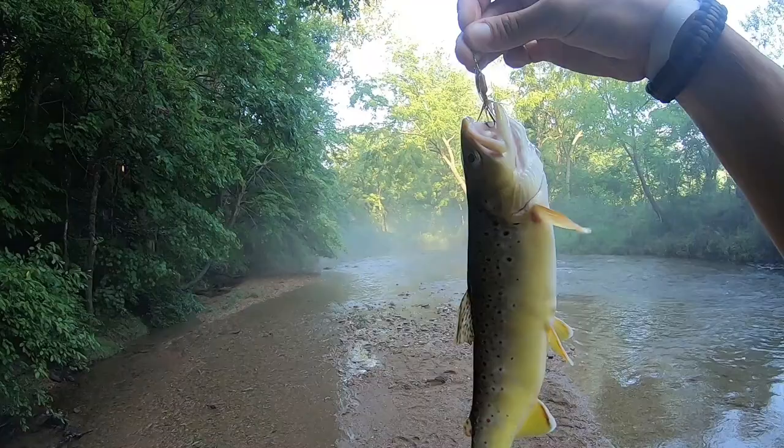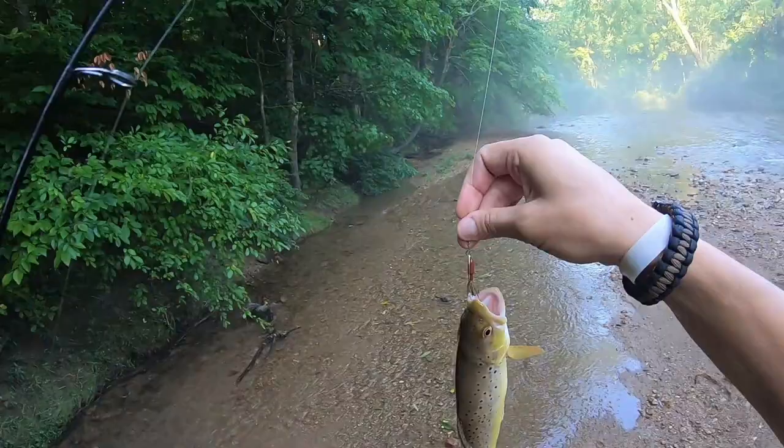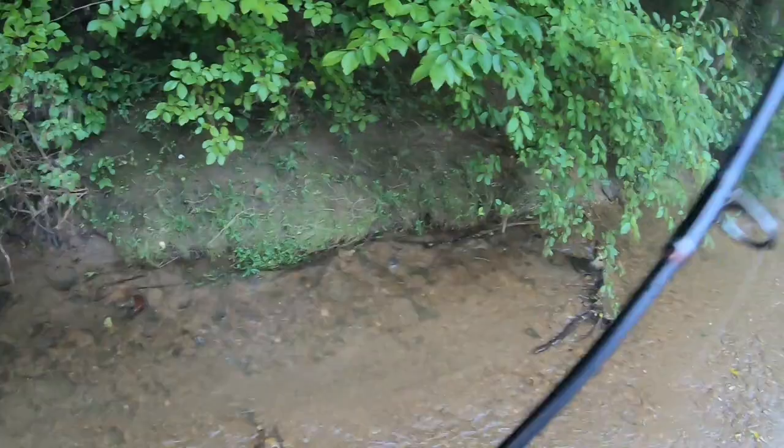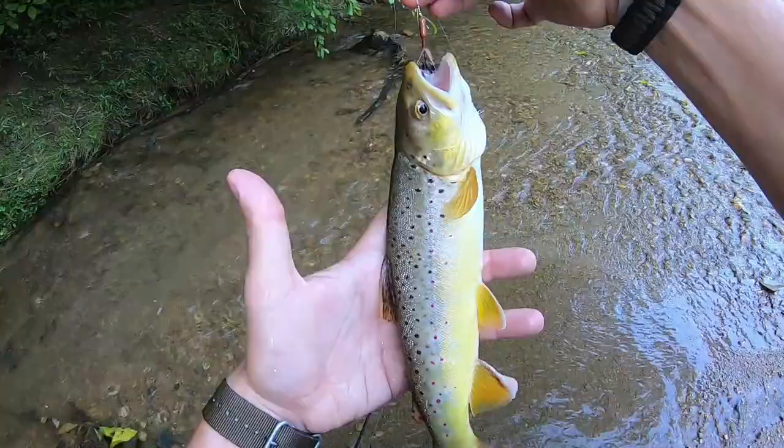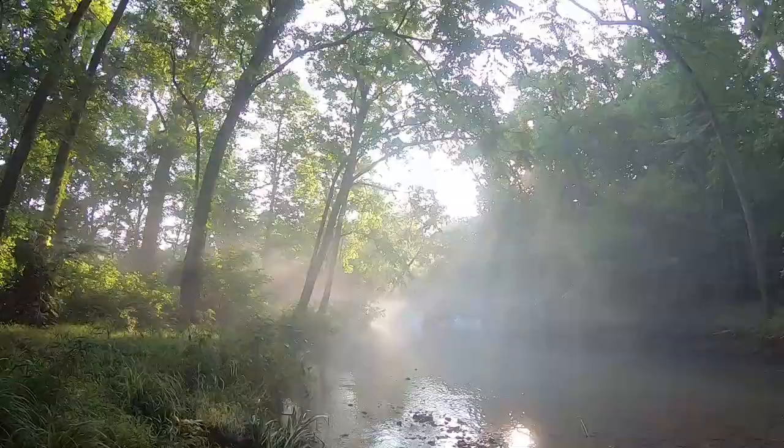Wow, really nice trout. I'm gonna let him go right over here. So that's number four. That's not the monster. Not quite the monster we're looking for, but holy cow, he is girthy. I want you to see him compared to my hand. Wow, very plump, so healthy. Being this close to Philadelphia, this is such a great fishery.